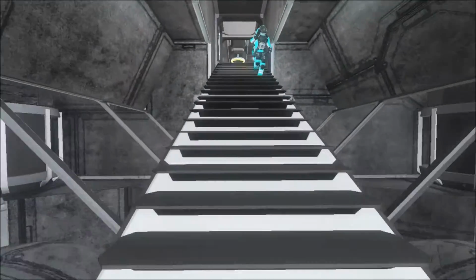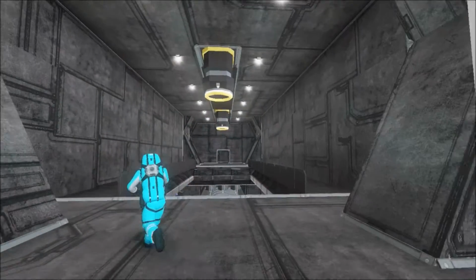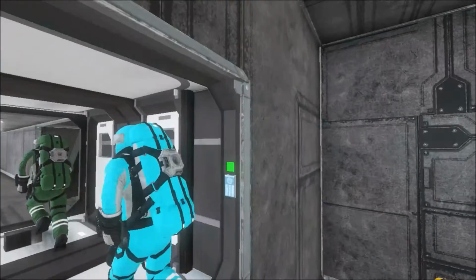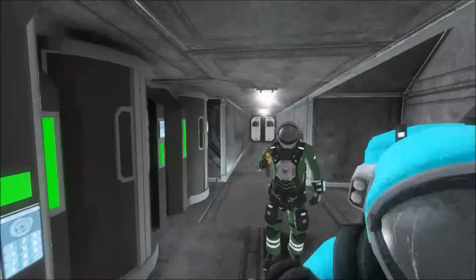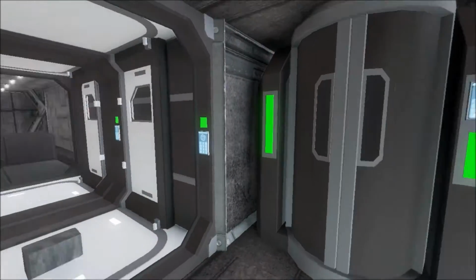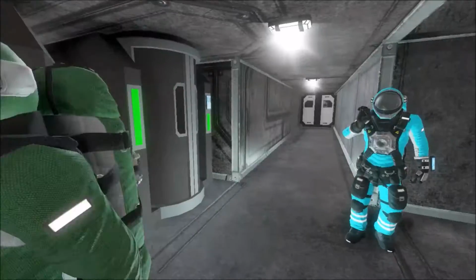Other than that, it's a pretty fun thing. It's a nice surprise. I like vanilla ships, what people can actually do with these vanilla blocks. Like this, over here. Get over here. I'm stuck. Where do you want to go? Here. Upstairs. Okay. Come on.